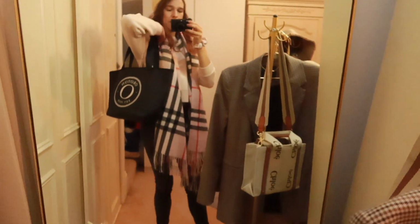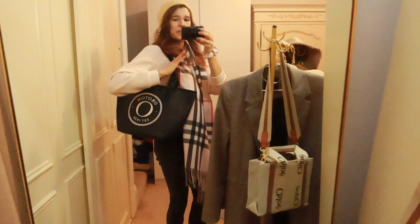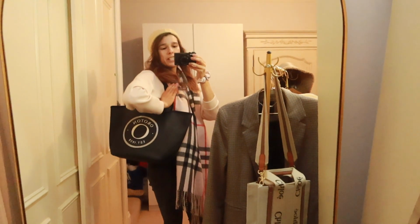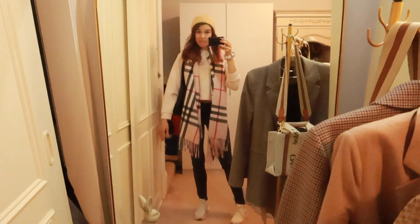And this is my everyday handbag, which I take everywhere. I even wash it in the sink, guys. This is an absolute fabulous shopper tote, and I got this half price at Oraton, so if it's still on sale, I will link it down below. And yes, off we go to the shops.